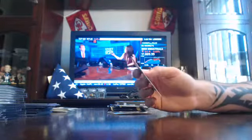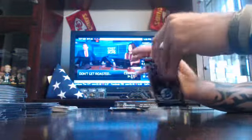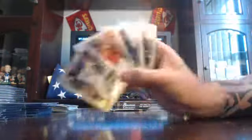Got a base auto. To the Orioles, of Adrian Marin. Baltimore Orioles. Your base. Astros, Carlos Correa. Free base. Refractor of a Taiwan one. Free base. Four base. Last pack, box number five. Gonna finish with a Gato for the Yanks.